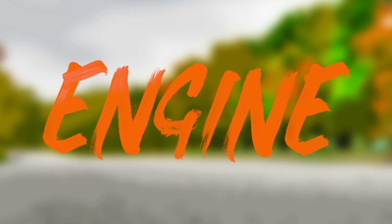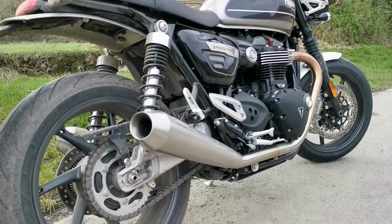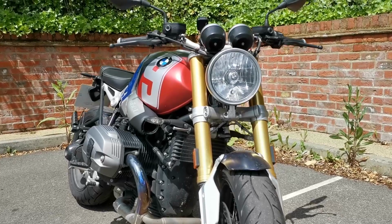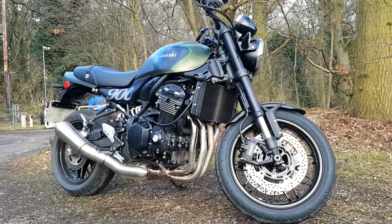As always, let's just start with the stats, find out which one's best in which particular field before describing their character. For the engine, largest capacity is the Triumph, then the BMW, then the Kawasaki, and then the Yamaha. Obviously, there's slightly different configurations. We have a parallel twin with the Triumph, a boxer twin with the BMW, an inline 4-cylinder with the Kawasaki, and a triple cylinder with the Yamaha.